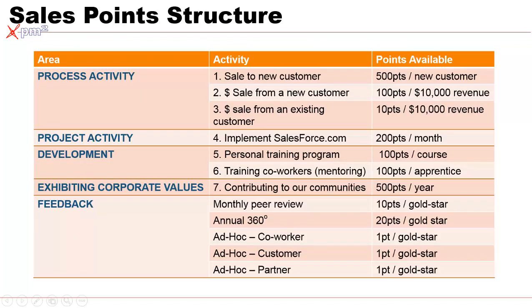In this case, we can see that we have activities like what are the processes that they work in. Now, obviously, a salesperson is involved in selling. So an activity, selling to new customers. And you can see that in selling to new customers, we earn 500 points for every new customer we attract. In terms of sales dollars from new customers, we earn 100 points for every 10,000 in revenue.